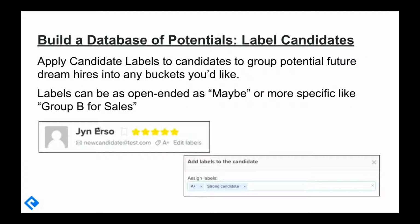First, let's talk about candidate labels. You can apply labels to candidates to group potential future dream hires into any bucket you'd like. You can apply as many labels to a single candidate, and they're only visible to users within Recruiterbox, not the candidates themselves. Labels can be as open-ended as maybes or strong candidates, or more specific like Group B for sales positions. If you want to put together, let's say, a group of candidates who you'd like to offer positions to during the next round of sales openings.